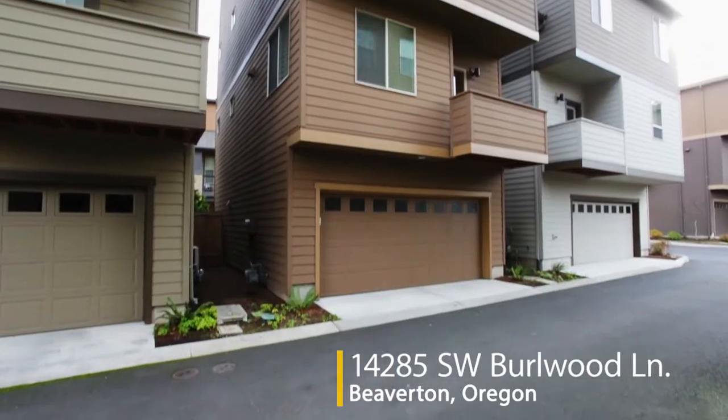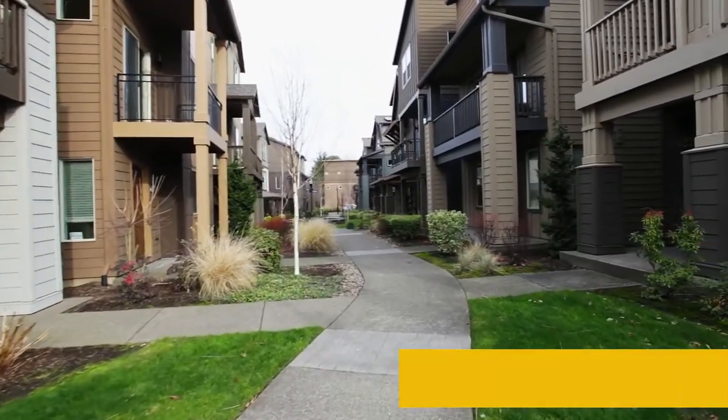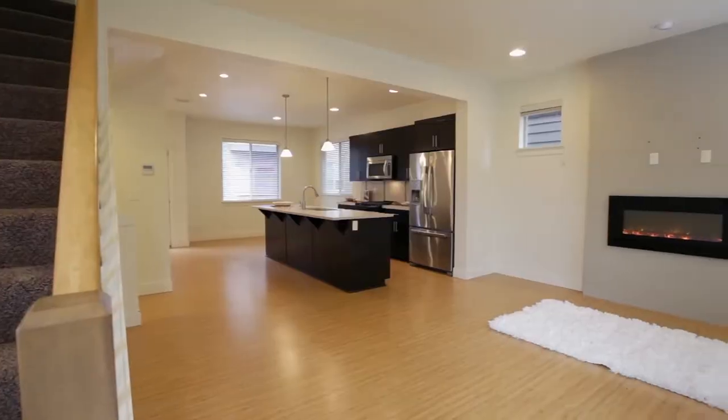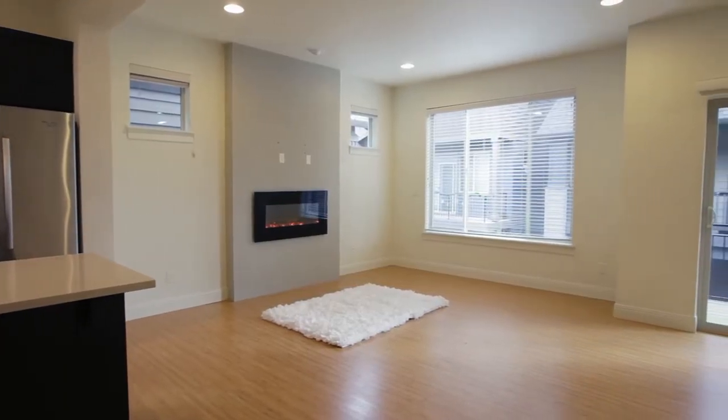Welcome to this beautiful contemporary home in a highly sought-after community. It's located across from the Nike campus at 45 degrees central. Heading inside, you'll discover a gorgeous interior with bamboo flooring and high ceilings.